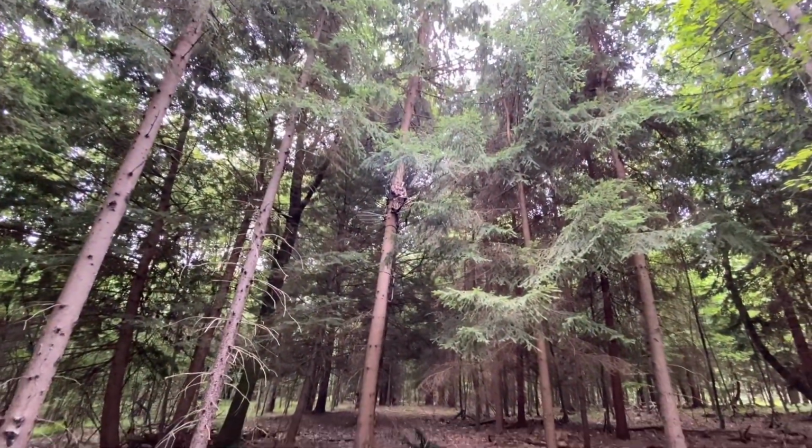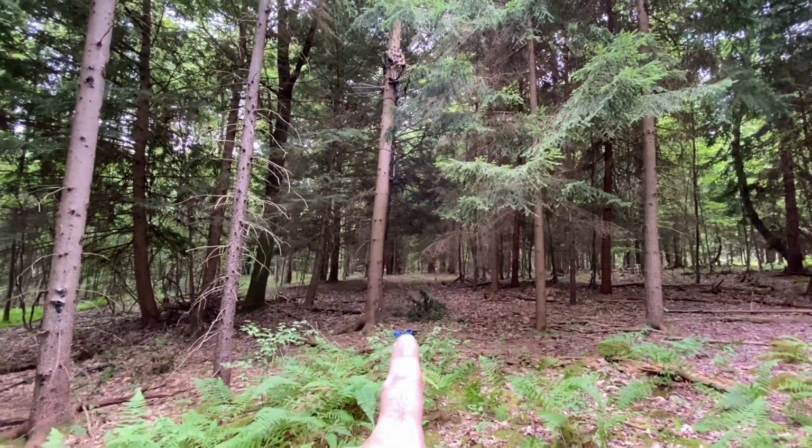So tree stand placement, pretty excited about it. We're done. Time to move on to the next one.